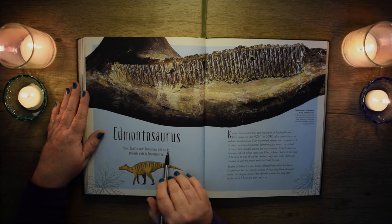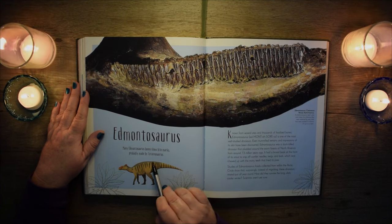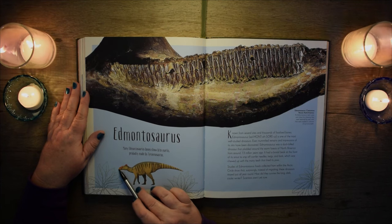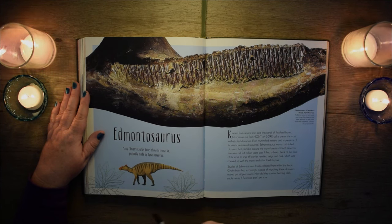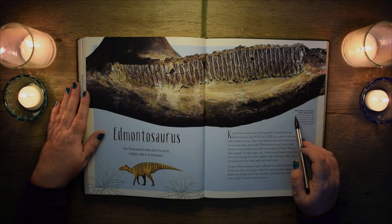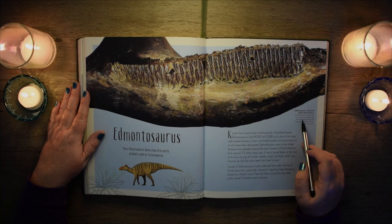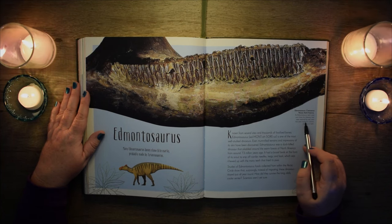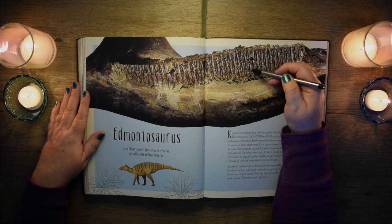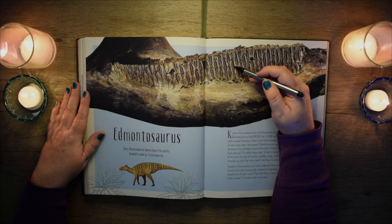Edmontosaurus bones show bite marks, probably made by Tyrannosaurus. So here we have a little striped Edmontosaurus, that kind of duck-billed looking mouth. Cretaceous period North America. As Edmontosaurus teeth were worn down by chewing, they were replaced by new ones that were stacked in columns up to 6 teeth. The progression of the teeth, and the little ones down below getting bigger as they get towards the top.